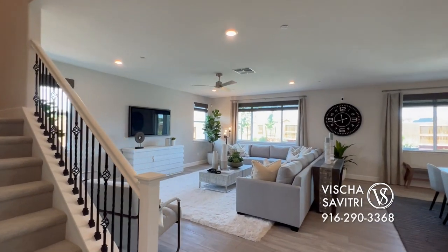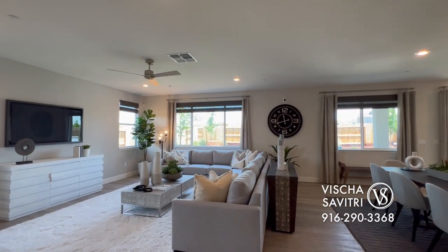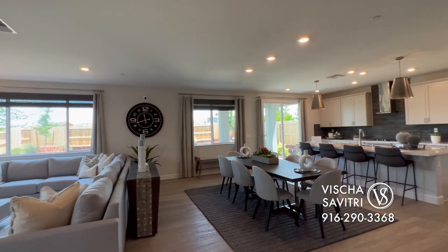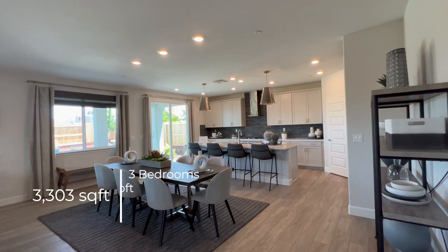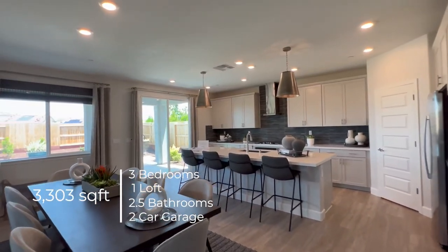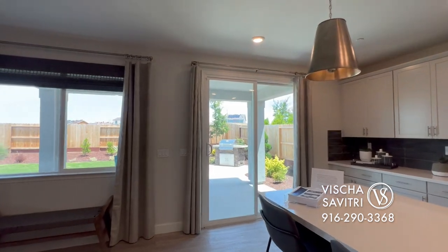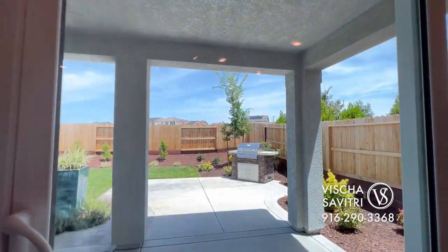And today I'm going to show you the residence 3033. So this is a Nextgen home, which is also known as a home within a home. The main home has 3 bedrooms, a loft, 2.5 baths, and 2-car garage. The Nextgen unit has its own entrance, 1 bedroom, 1 full bath, and also kitchenette.